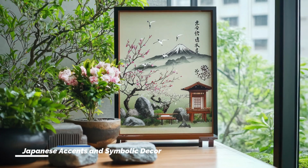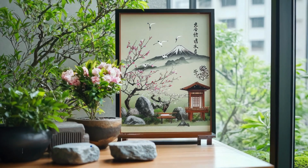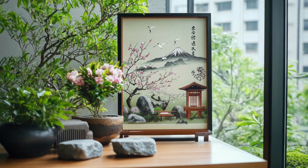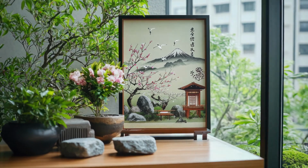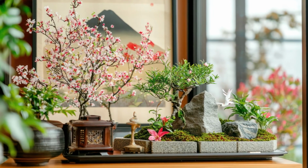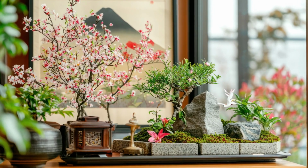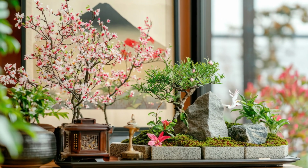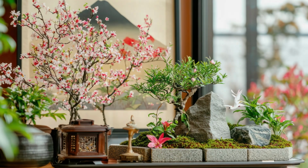Adding traditional Japanese decor elements can enhance the authenticity of your indoor retreat. Ikebana arrangements, minimalist scroll paintings, stone lantern replicas, or calligraphy art can offer cultural depth. Ensure that each object holds meaning. Over-decorating can disrupt the tranquility of the space.